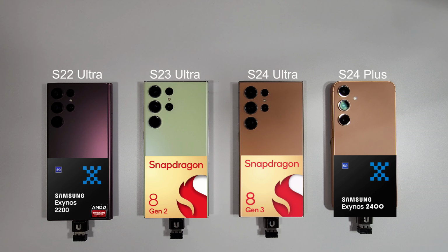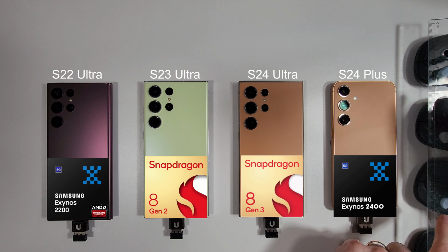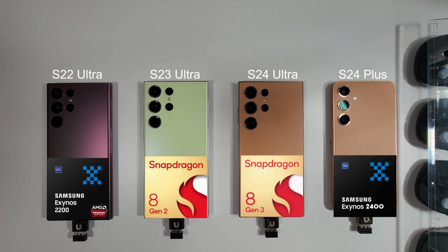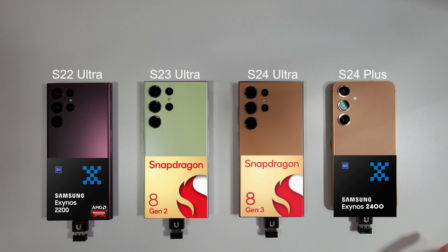So what we're going to do is run through a speed test testing apps and memory management. You can see here at the bottom of the phones we've got a USB-C connection. That is for my patent pending device here. I'm going to use a mouse to click all devices' screens at the same time, as you can see. So that's going to be how we keep this as fair as possible, to make sure that things are loaded at the very same time.